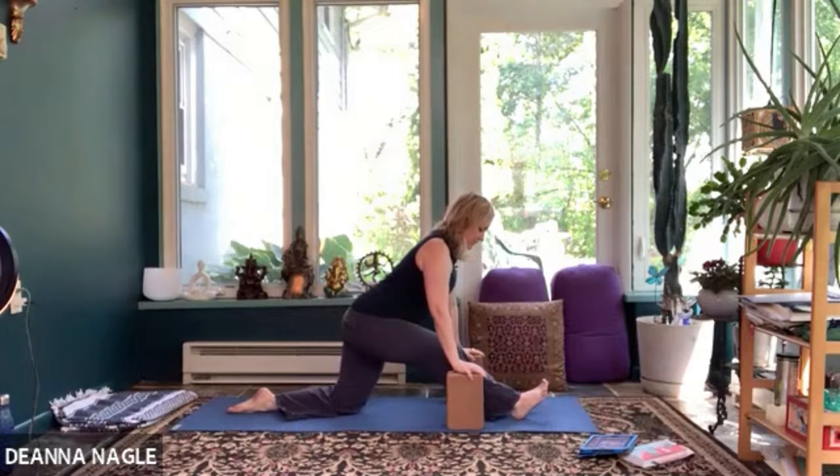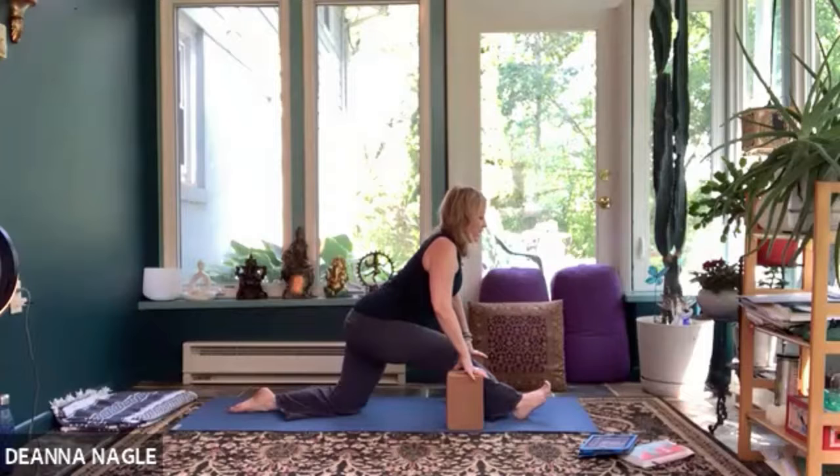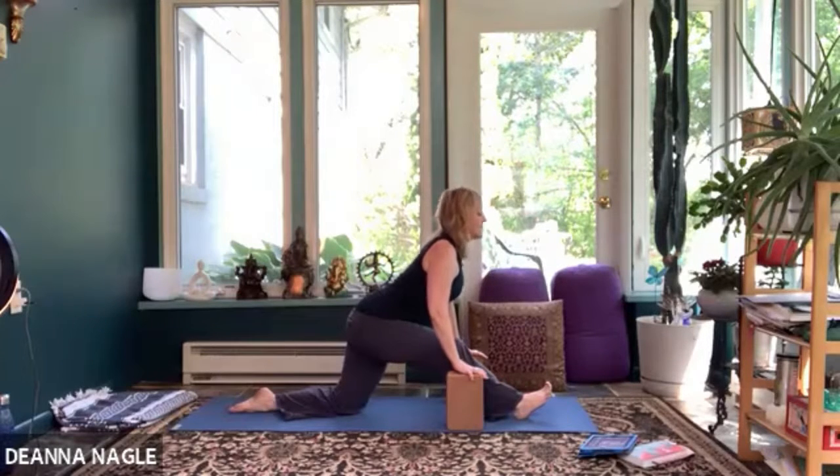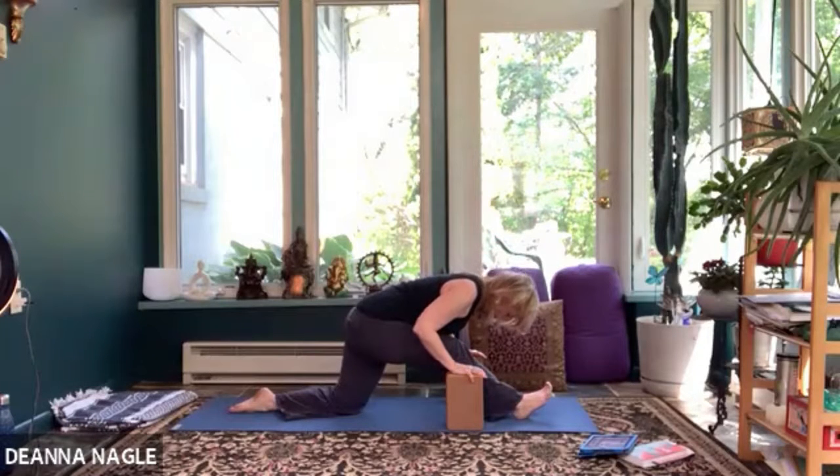Spread through your toes. You can stay up high on your blocks for a moment if you're using them. And then we're going to do that little kind of waving motion. Inhale, lift your chin up a little bit, and then exhale, lower, chin comes in, and fold.